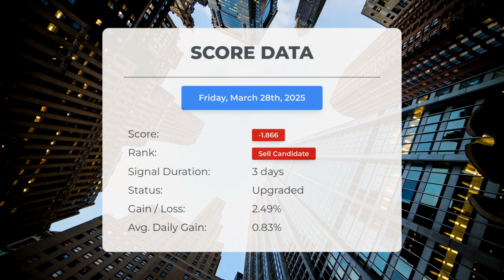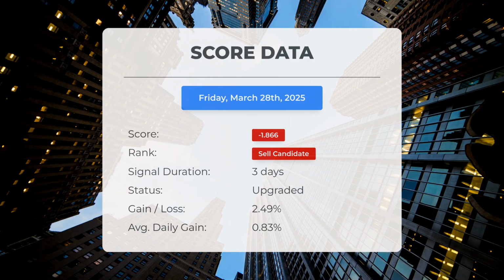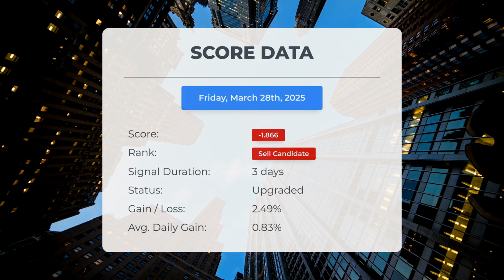Since the 26th of March, 2025, our system has ranked Enphase as a sell candidate, assigning it a score of -1.87. Now, let's examine the stock's performance during this time frame. Surprisingly, the stock has outperformed our system's predictions, achieving a gain of 2.49%. This equates to an average return of 0.83% per day since it was designated as a sell candidate.